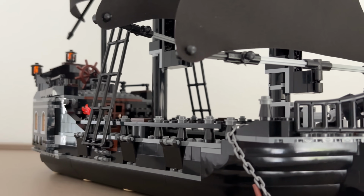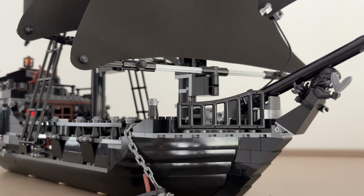I already find it really hard to display because pirate ships inherently are very tall, so I can't really put it in these bookcases very easily, so it's just kind of sat on top of a shelf in the living room right now, and I'm even thinking about taking it down just because I feel like it just doesn't really fit. But that being said, this new ship, it does look incredible.